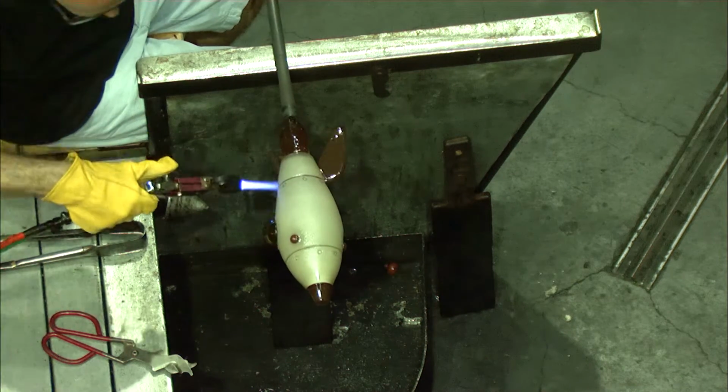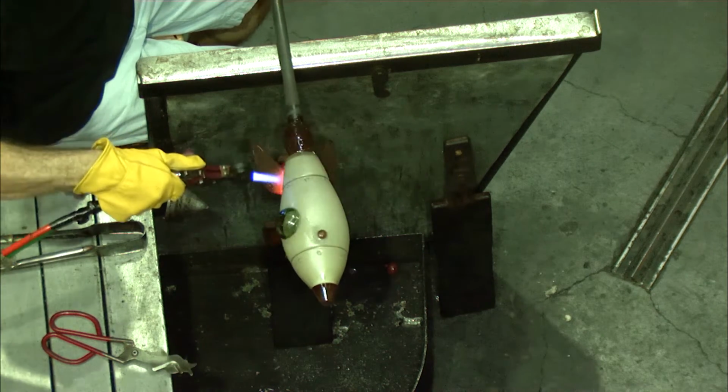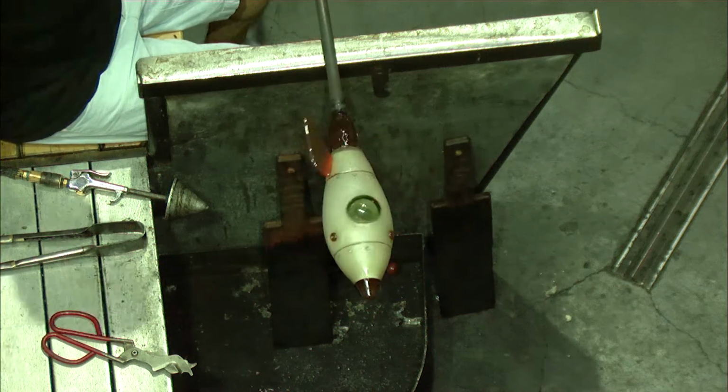Hey, Michael? Yes. Can you just speed up the rose petal crimson on my left when I go for a flash? Just flip the torch for me. Yep. You're welcome.